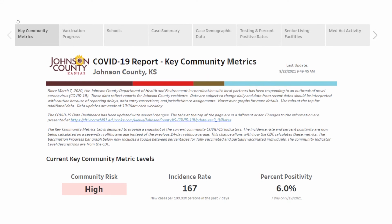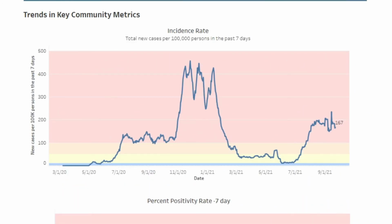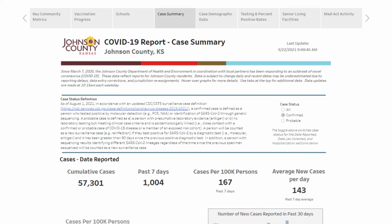If you're somebody who comes onto our dashboard every day, and I know there are a number of you, to see how many cases were just reported, you'll want to scroll down to our incidence rate graph on that first tab, and you want to hover over the most recent time point, and that will tell you the number of new confirmed cases that were reported that day, as well as the number of probable cases that were reported that day. Additionally, this can also be found on our case summary tab.